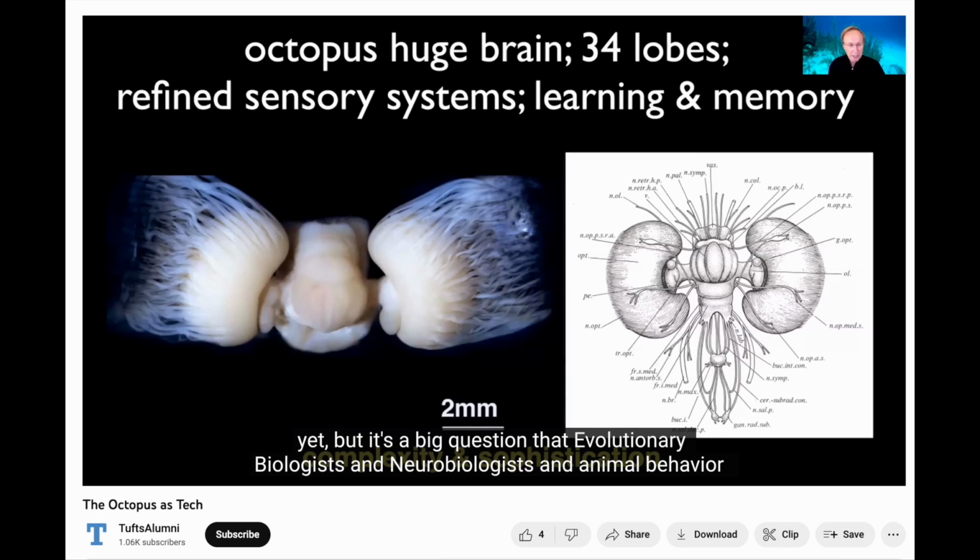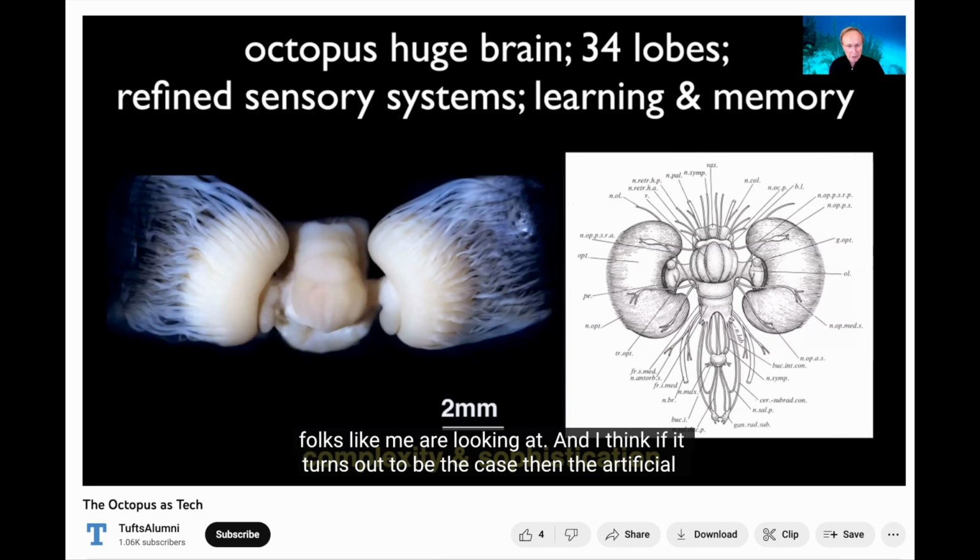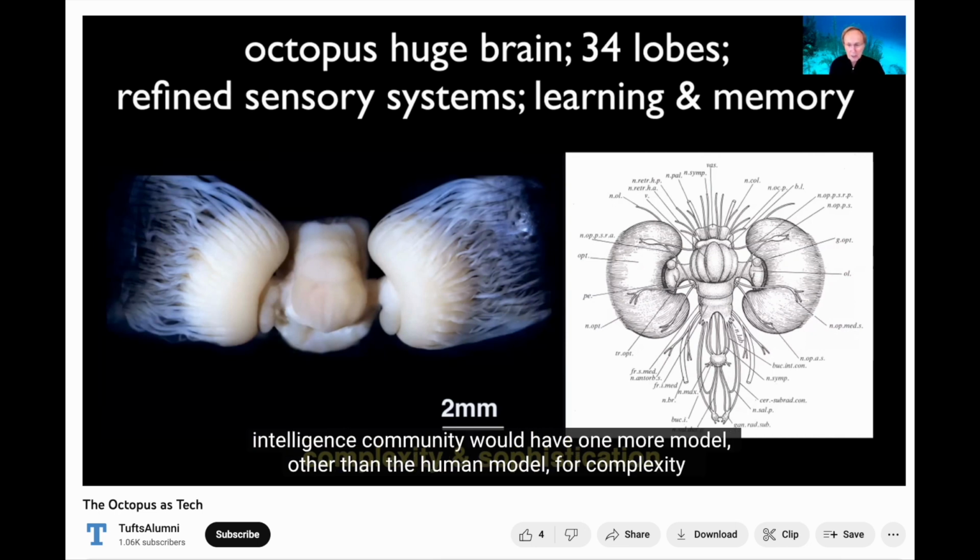Braids on the left is this very elegant dissection of an octopus brain. And this large central mass right here is illustrated on the right. There are 34, 36 lobes of the brain and millions of cells. So this is a complex and sophisticated brain by any measure, vertebrate or invertebrate.